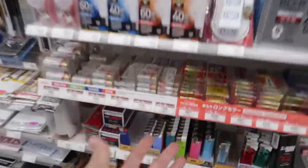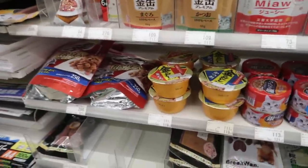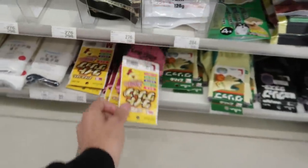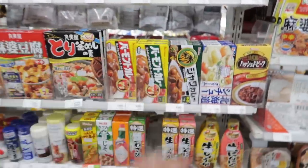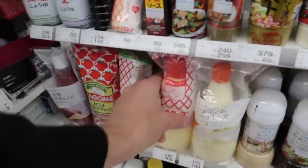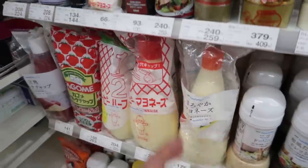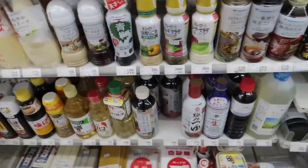Anyways, cat food. Why is cat food here? It's like lighters and cigarette stuff and batteries and then cat food. Okay, Family Mart, you're a little bit weird. So yeah, some cat food and stuff here. Gardening gloves, cool. And then we flip back around. You got your curry packs, Tabasco sauce, mustard, salt, mayo. These are the funniest little mayo bottles. I don't know why, but I find that mayo and ketchup come in these weird containers here in Japan.